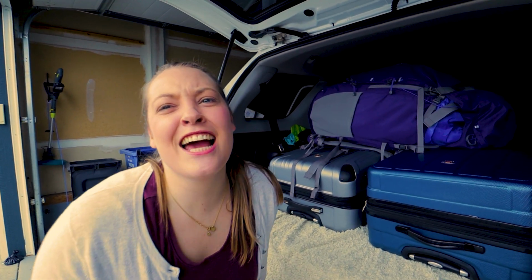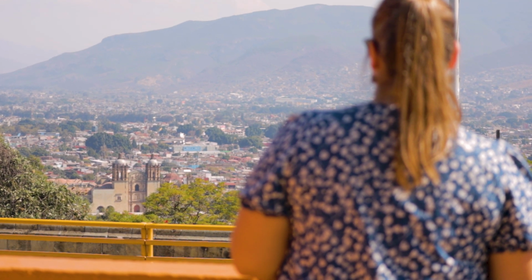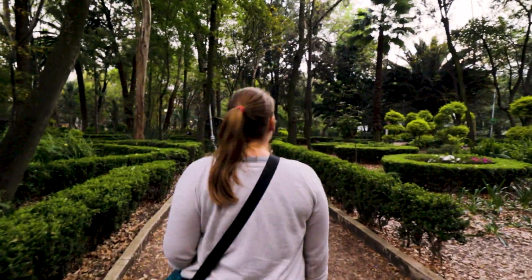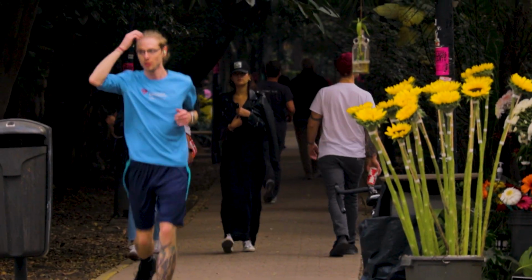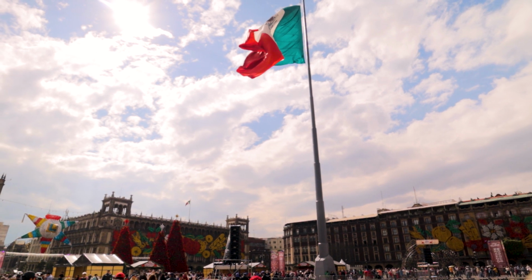We're going to Mexico! After a year and a half of touring around Latin America, we find ourselves in the biggest city in the Western Hemisphere, Mexico City. We've spent 3 weeks touring around this amazing city and checking out some of the most popular neighborhoods for tourists and expats alike. Today, we are going to show you around these beautiful areas of Mexico City.